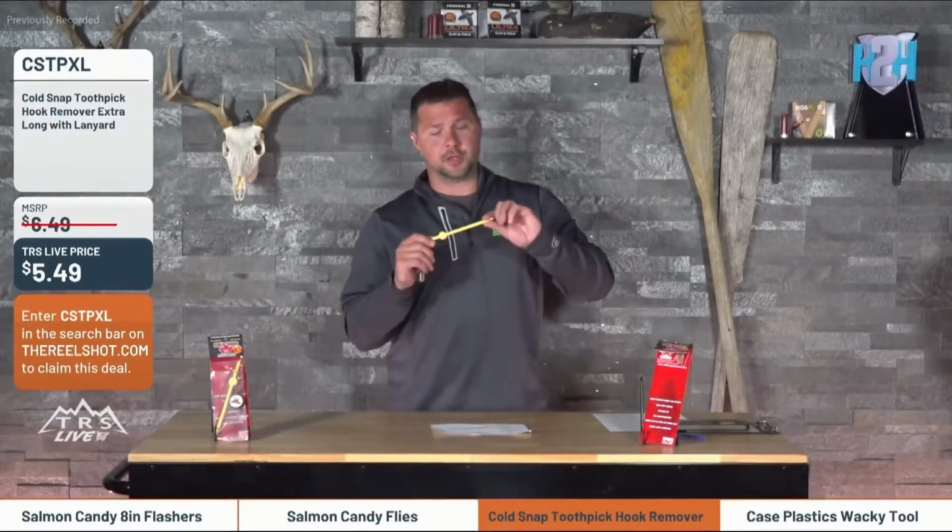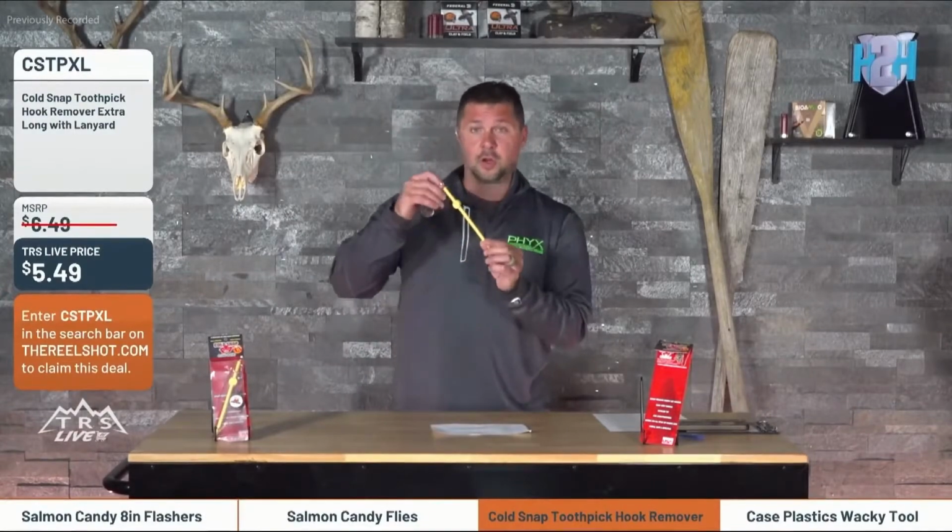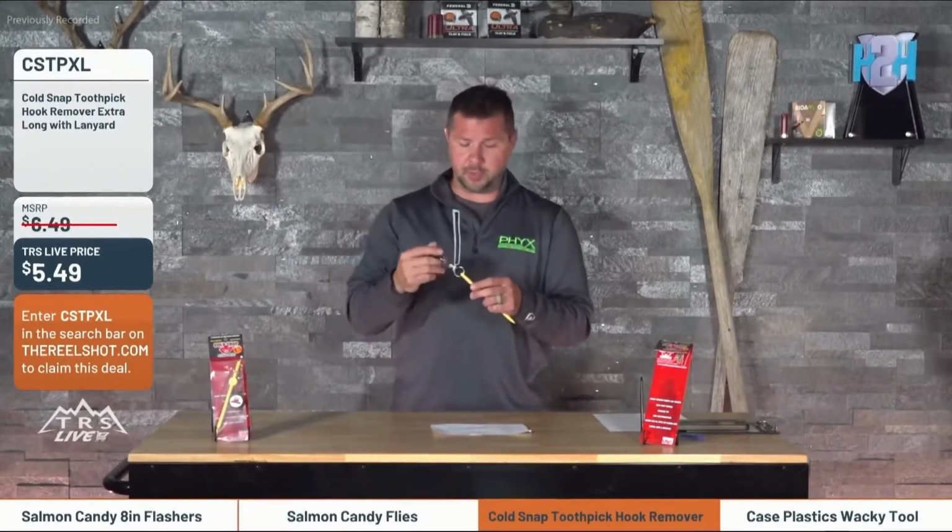There's a lot of benefits that this Cold Snap Toothpick Hook Remover adds to you, and we're gonna get into that stuff. But first of all, here's a little bit of history. First, Cold Snap products are made in the U.S.A. So if you are a proud supporter of the great country that we live in, take advantage of a great made in USA product from Cold Snap.